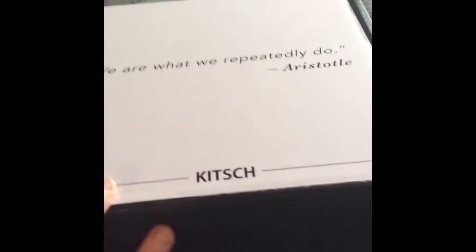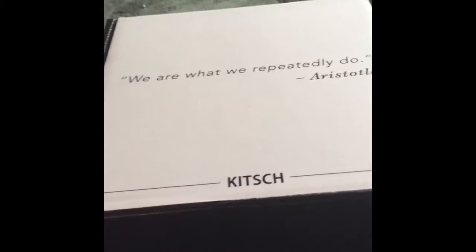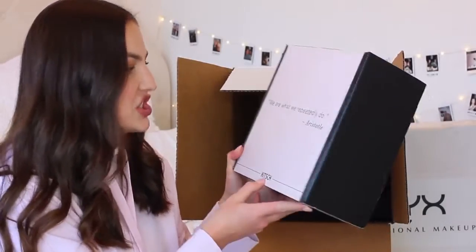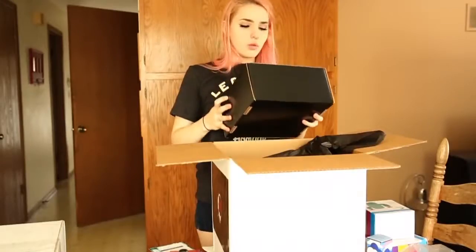Okay, now this is a fun box. I'd never heard of this brand, but their stuff looks really nice. This is from Kitsch. Am I saying that right? This is a nice box. That's cute. I like cute boxes.